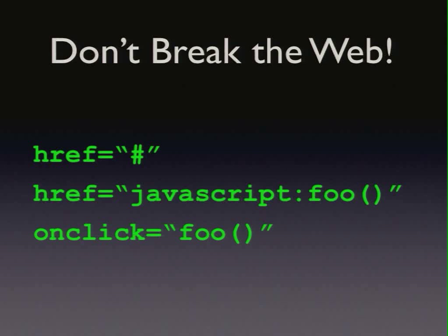I want to call these 3 things out particularly. These are sort of my 3 pet peeves of the day. href equals pound is breaking the web. Hrefs are supposed to go somewhere, and href pound goes nowhere. And so you're breaking the web.